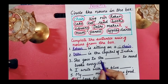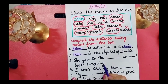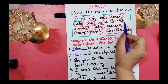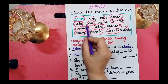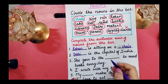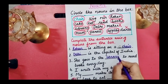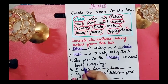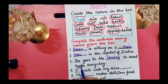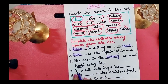She goes to the dash to read books every day. So here we will find out the naming word which is to be written here. She goes to the library. We will write here library. She goes to the library to read books every day. Now this one is done. Here in this sentence, books is also a naming word. Now come to the next sentence.